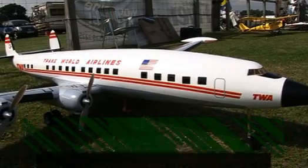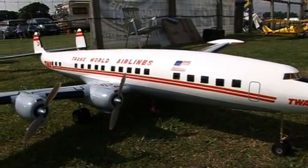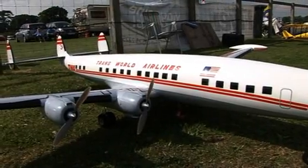She's powered by 4 electric motors, and she's got a wingspan of 8 inches, and she flies like a dream. She's a pleasure to fly, she's a pleasure to own.